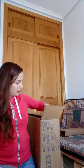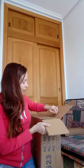And as you can see, this is the massage table or stretcher, as they also call it. Well, and it can go both ways. I've already opened this just to get a glimpse, but have already unpacked it. I will do it with you guys.